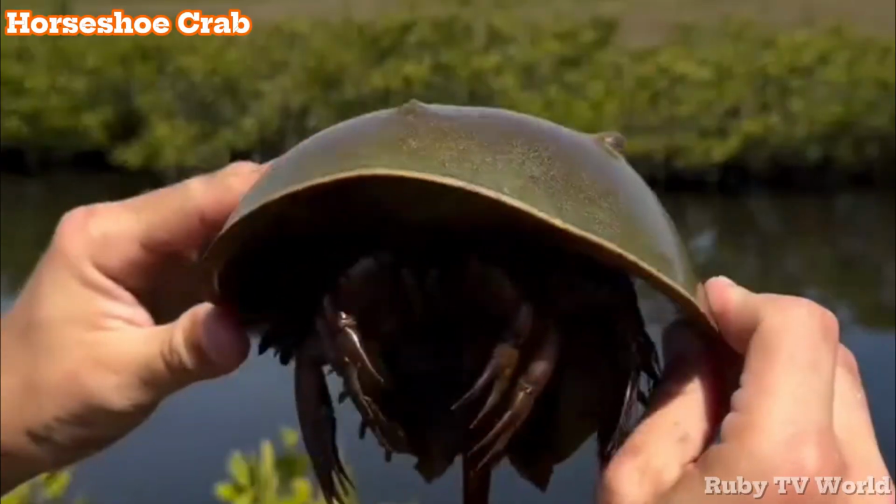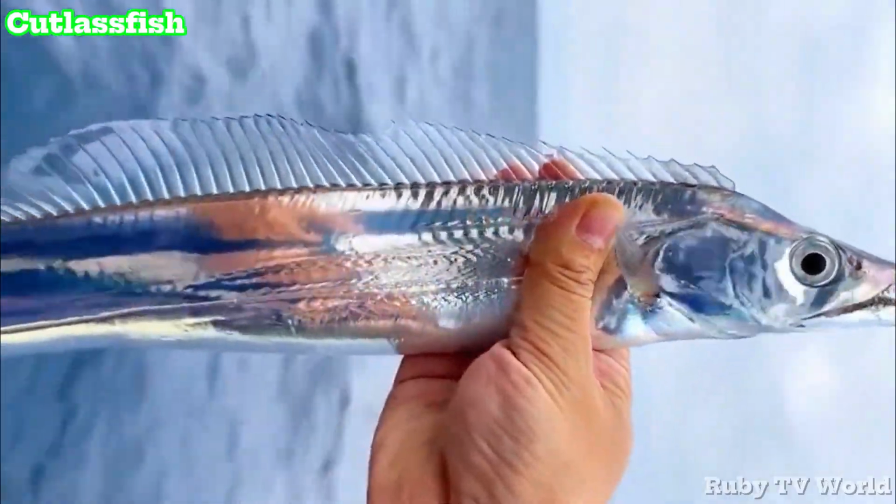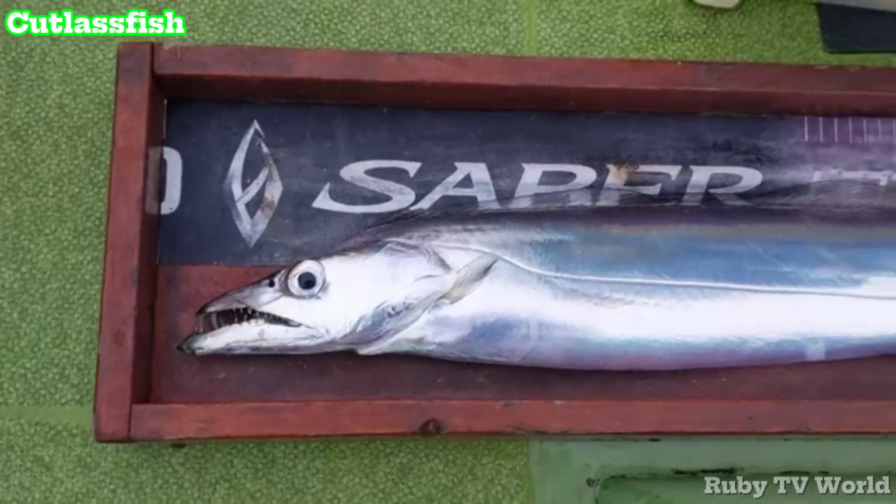Horseshoe crab. It looks like a helmet. It has blue blood. It's one of the oldest sea animals. Cutlass fish. It's long and silver. It shines like a sword. It hunts at night.